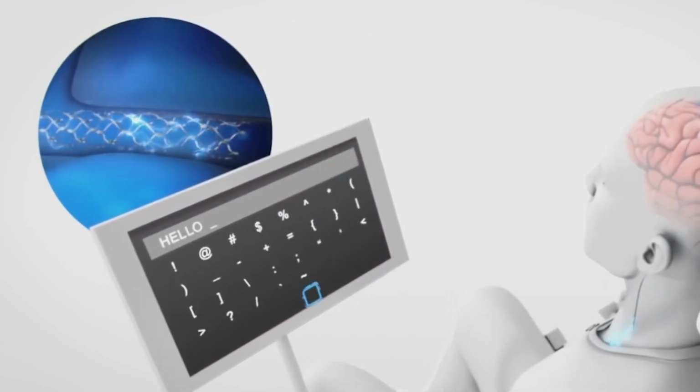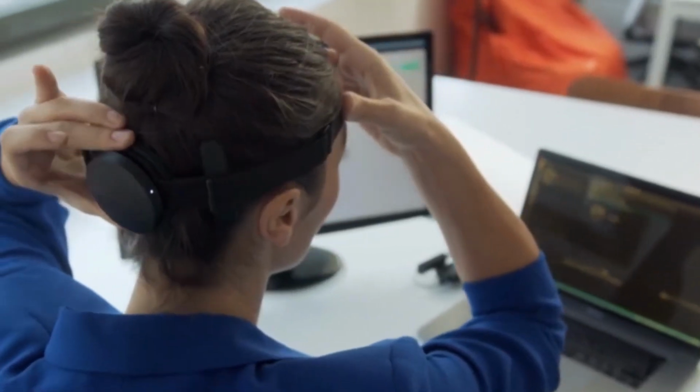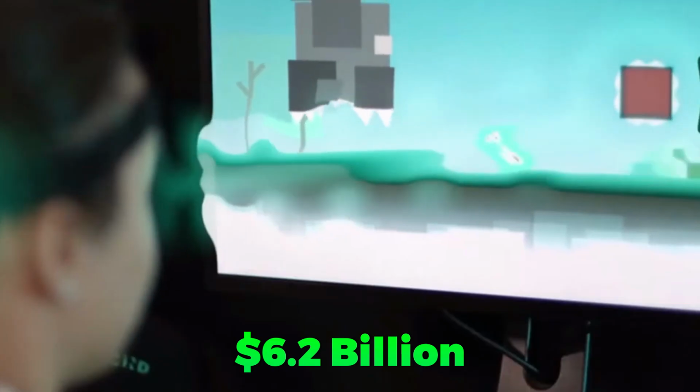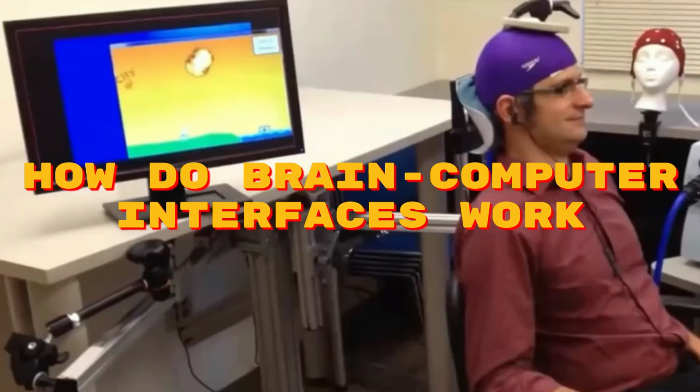Excitement around the possibilities of BCI has resulted in a thriving market, which is expected to triple in size from $2 billion in 2023 to $6.2 billion by the end of the decade. How do brain-computer interfaces work?